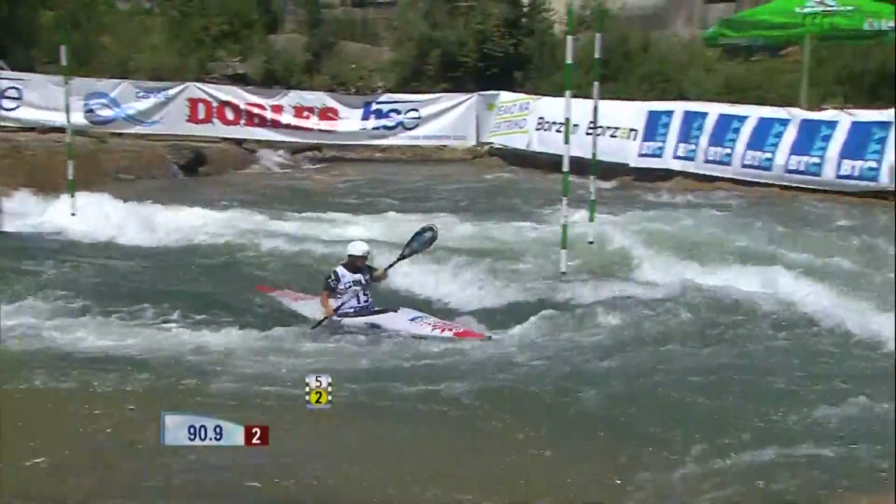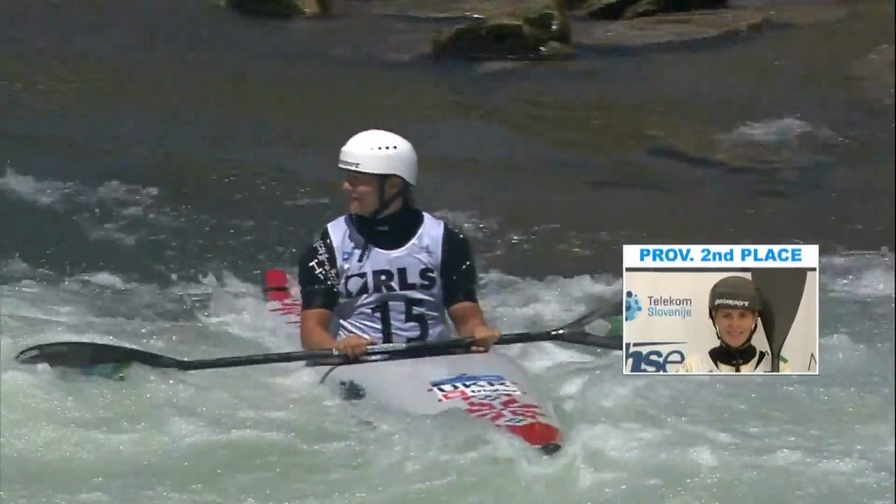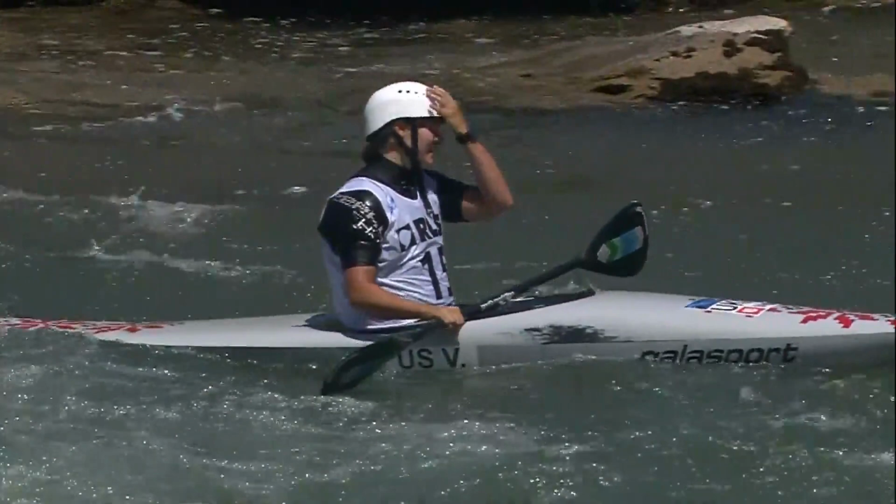And now, coming down to the finish line, what kind of time will it be? Well, that's a great time. That's 95.04. Don't forget that includes a two-second penalty. And Victoria takes a while to recognise that. But, yeah, justifiably pleased. That's the fastest raw women's kayak time of the day.